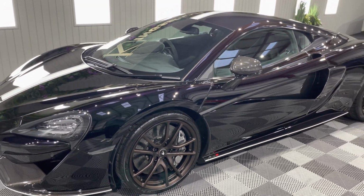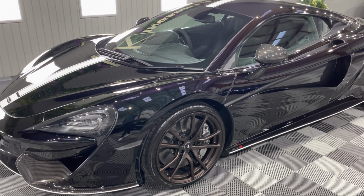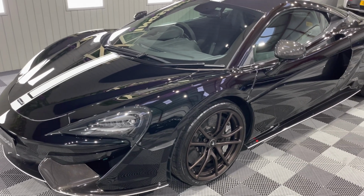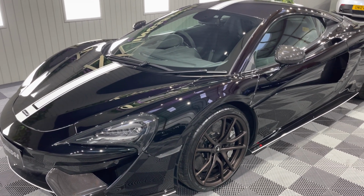And it's only done 5,500 miles. But what I love about this car is the way it looks. So it's finished in MSO, which is McLaren Special Operations, Amethyst Black. It's a stunning, stunning paint colour.